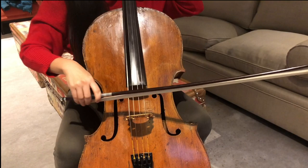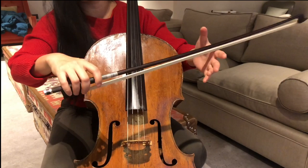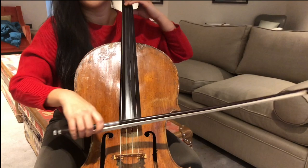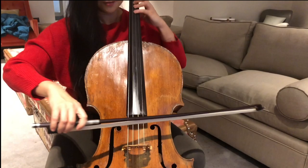I'm not Jacqueline du Pré, but that gave me a lot of power just playing a few notes of the Elgar Concerto. My bow at home is pretty heavy, but this is even heavier. And I really enjoy that because for me, it feels very effortless. All you have to do is just put your body and your arm weight. And then in addition to the weight of the bow, it draws a beautiful sound.